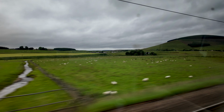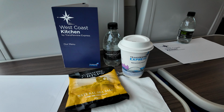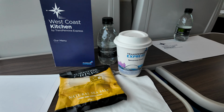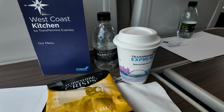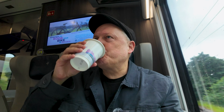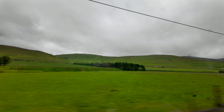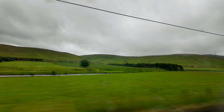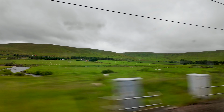So our first service on our way to Manchester, packet of crisps, nice black coffee, and that bottle of water. Well, here's to a nice, relaxing trip down to Manchester. Decent cup of black coffee. Okay, let's just sit back and watch the border scenery fly by. Isn't it a shame that even though it's July, the clouds are still in the sky?